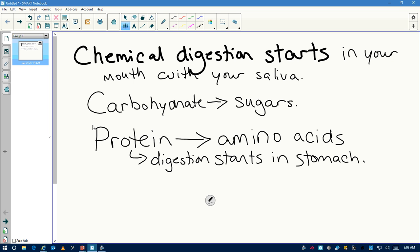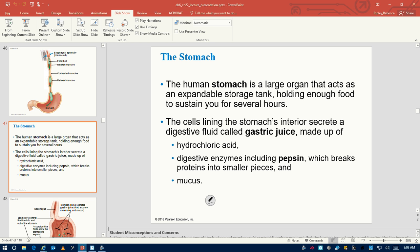So carbohydrate digestion started where? In the mouth. It continues on through, so it's not all done in the mouth, but it started in the mouth. And protein digestion started in the stomach. Anyone need that for a second longer? Good.